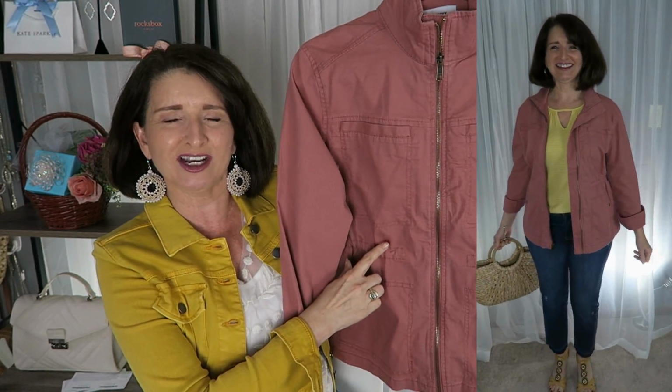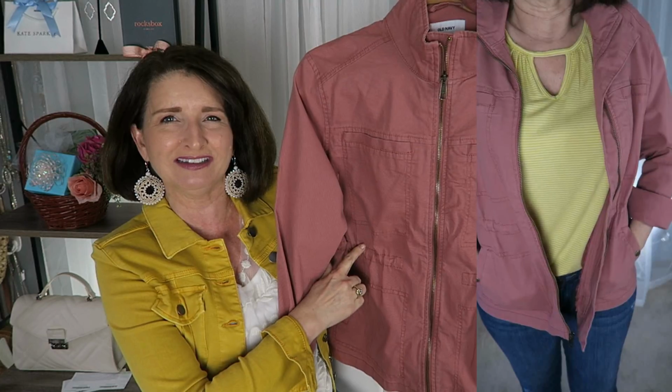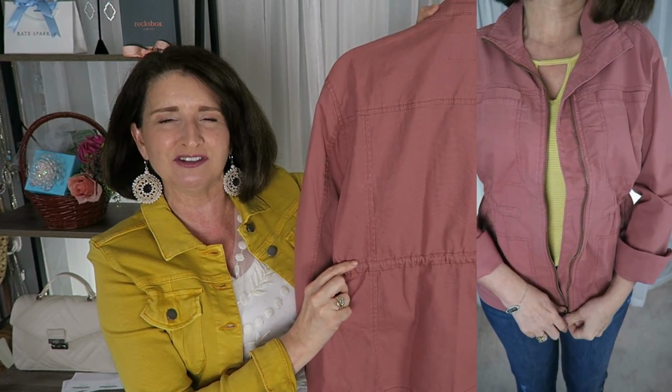One of the features that I always like in jackets made like this is when you can cinch the waist so that it doesn't look boxy. And you'll see this a little bit better with the try-on, but you can see the seam here on the back where you can cinch it in.